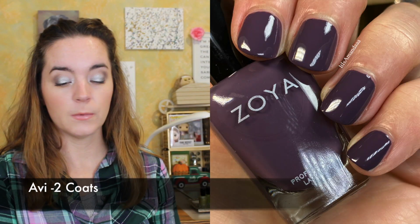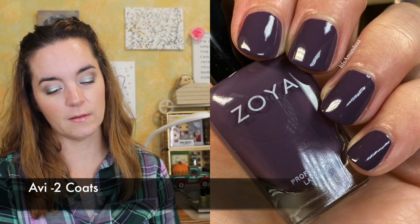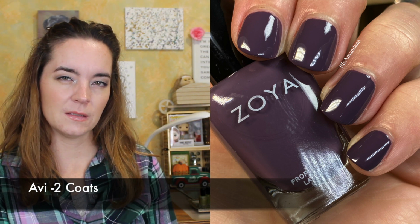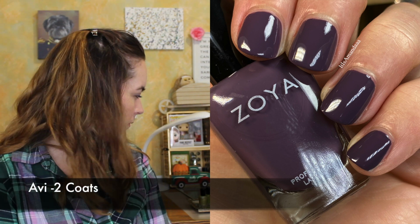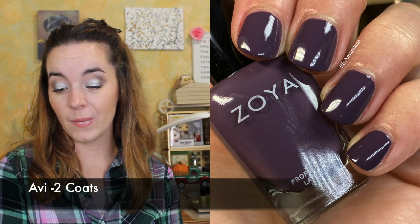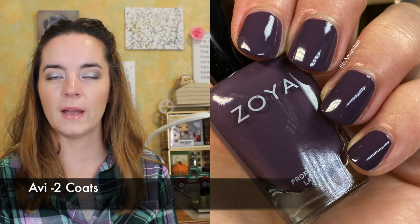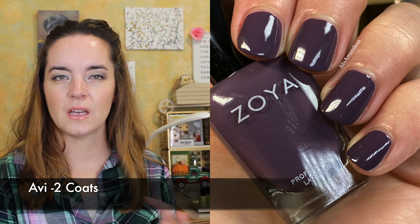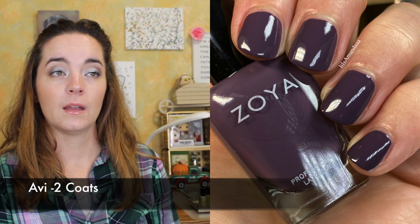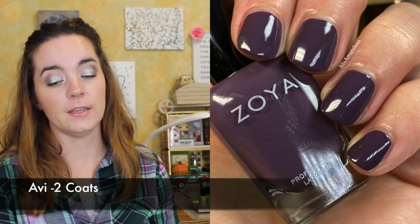The next polish is Avi, and this is described as a smoky grayish cream with a hint of red brown. This again covers in 2 coats. To me, this is a very dusty purpley color. I don't really see any red brown in this, but I love this type of purple. I like that grayish, dusty purple. I think that's really cool, and this had a beautiful formula. So 2 coats of Avi.